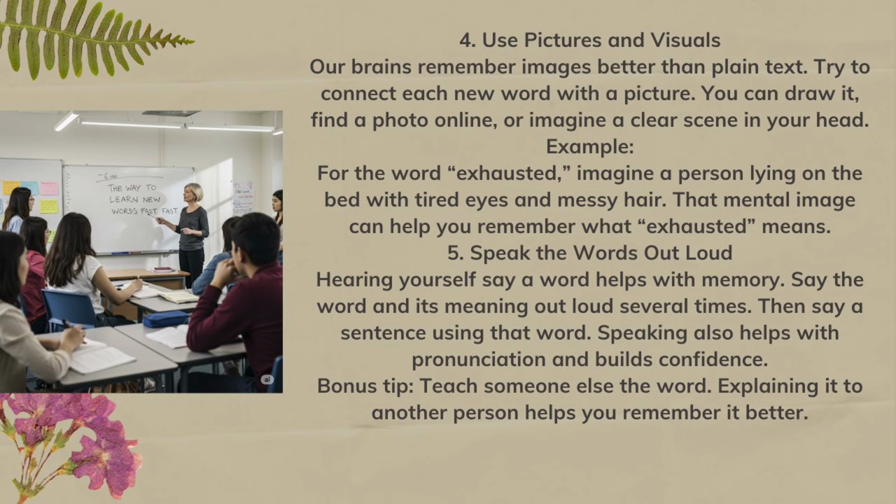5. Speak the words out loud. Hearing yourself say a word helps with memory. Say the word and its meaning out loud several times. Then say a sentence using that word. Speaking also helps with pronunciation and builds confidence. Bonus tip: teach someone else the word. Explaining it to another person helps you remember it better.